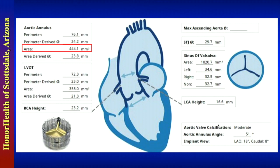So in this case, we went through the 3mensio for her valve sizing on CT, and she fits right in the middle of the 25 valve as far as area and perimeter is concerned. Coronary heights are great. There's no problem from that standpoint. So really she'll look like an excellent candidate for a 25 valve.